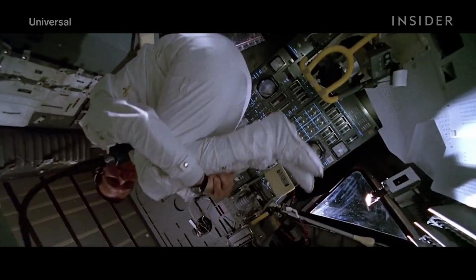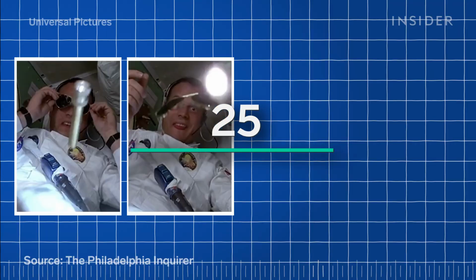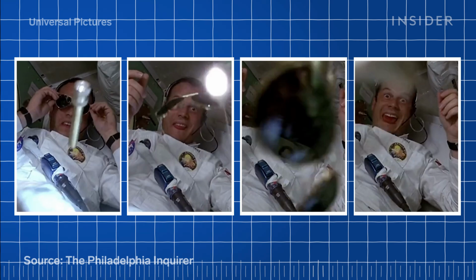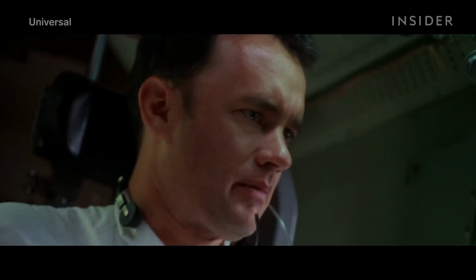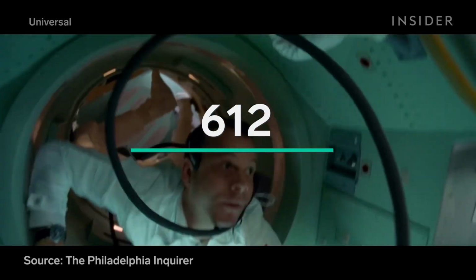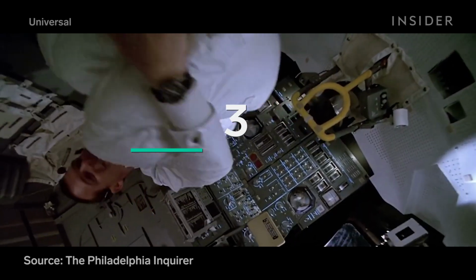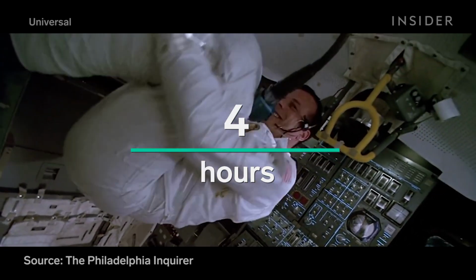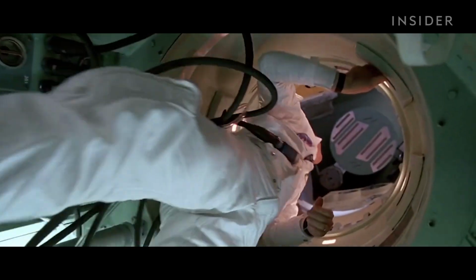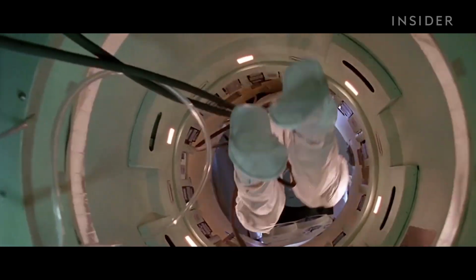No wires needed. The crew only had 25 seconds per ride to shoot, so the filmmakers broke down each scene into small chunks, and then later used wires on set for close-ups. In total, the cast and crew took 612 flights, adding up to nearly 4 hours of weightlessness. Shooting on the Vomit Comet looks authentic, but the limited zero-G windows make it a logistical nightmare.